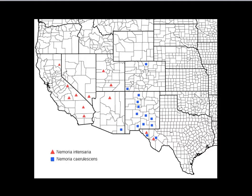Nemoria intensaria in that form is much better known from the Great Basin, from Utah, northern Arizona, from Clark County, Nevada, outside Las Vegas, and then from quite a few localities in eastern California. But Nemoria intensaria also shows up in West Texas, and that's the place where the two are the most confounded and confused, but it gives you a sense of the geographic range of these two species.